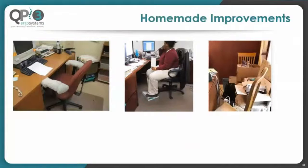Now, here are a couple of homemade improvements. One is a person had armrests on a chair that just were not comfortable. They were breaking apart. They were hard. So they wrapped some fuzzy material around them, used rubber bands, and it did the trick. Photo in the middle, she's working awkwardly. She didn't have enough support for her feet.